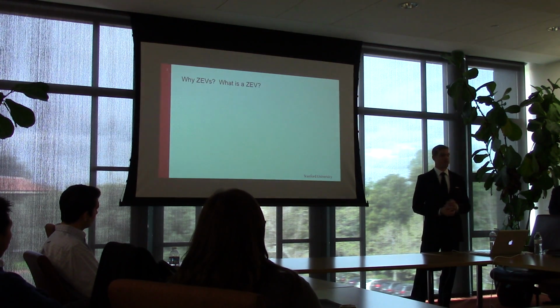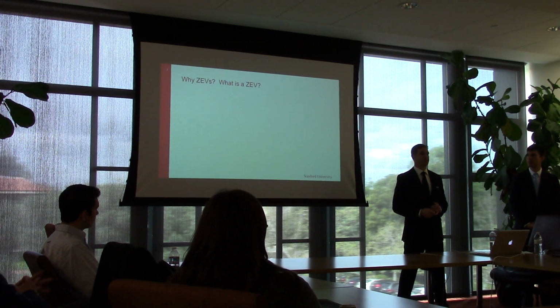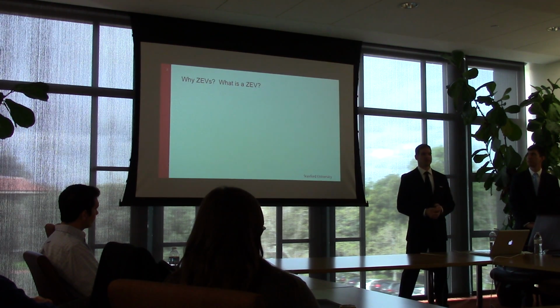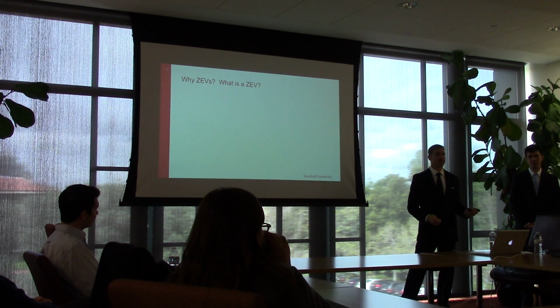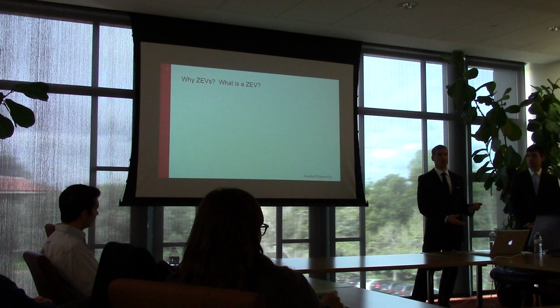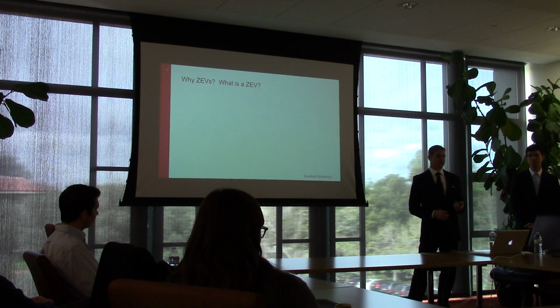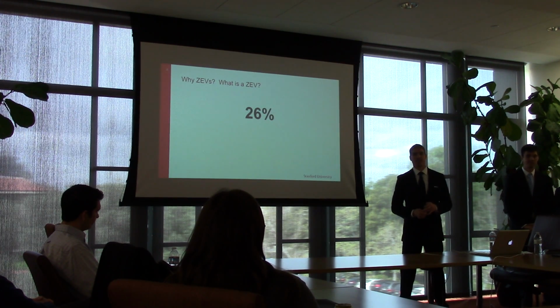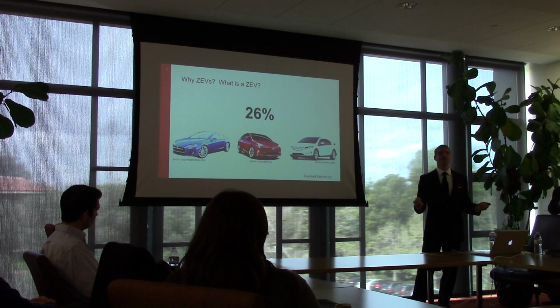So why do we want to focus on ZEVs? Well, California's transportation sector accounts for 37% of its greenhouse gas emissions. And of this 37%, 71% comes from light-duty vehicles. And the way to think about light-duty vehicles is anything from a subcompact, like Geo Metro or smaller, all the way up to a Ford F-150 or a comparable type vehicle. So if you multiply those two numbers together, you have the opportunity to replace 26% of greenhouse gas emissions in California today. But what is a ZEV?